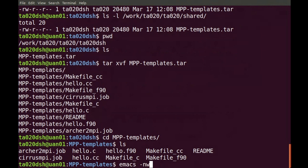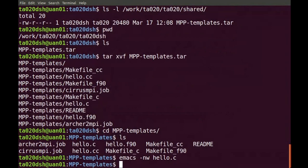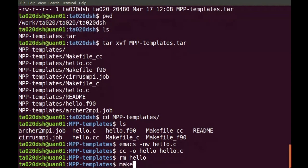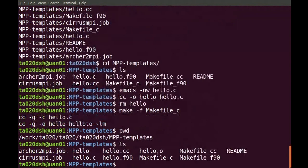If I look at hello.c, all it does is that. Doesn't really do anything useful, but we want to run it, and so we can compile it just by using cc if we want, or if you want to, I can do make -f make file c, does the same thing. Okay, so it's up to you. We now have a program and we want to run it. So archer2mpi.job, this is how you run things.